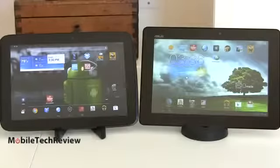In terms of Quadrant speeds, we got 3309 on the Asus MeMO Pad 10, versus 4959 on the Nexus 10. AnTuTu benchmark for the Nexus 10 was 13,658 versus 12,421. GL Benchmark 2.5 for the Egypt off-screen classic test, 43 frames per second on-screen and 34 frames per second off-screen for the Asus MeMO Pad, and a very impressive 50 frames per second on-screen and 89 frames per second off-screen with the Nexus 10.